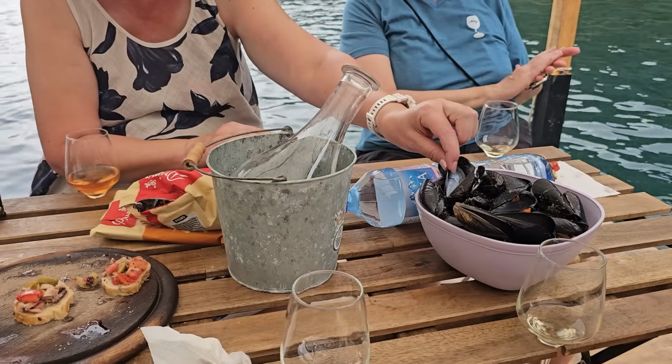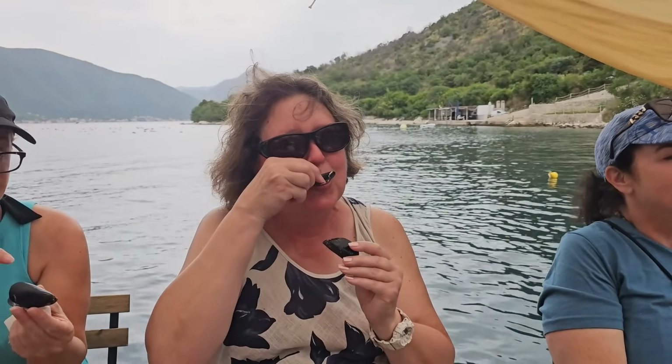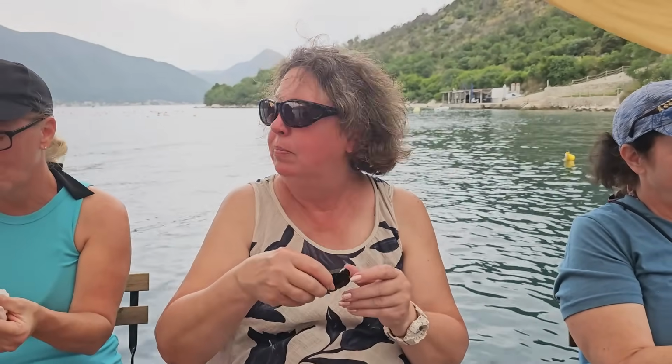Wear your swimsuit. You can go swimming while you're drinking wine. A little cold, but yeah, you can jump in and go swimming. I certainly loved it. I thought this was one of those really unique, very fun experiences that we've had on the world cruise that is unlike anywhere else in the world.